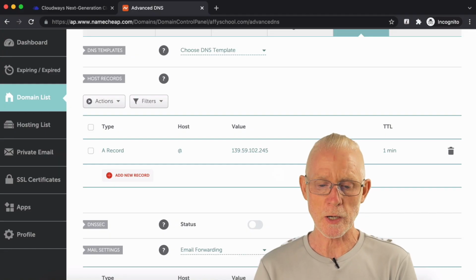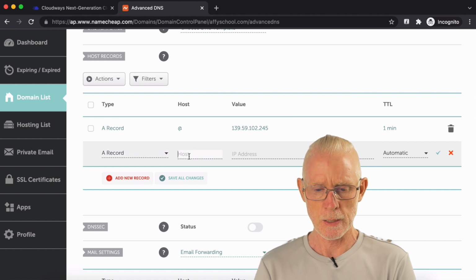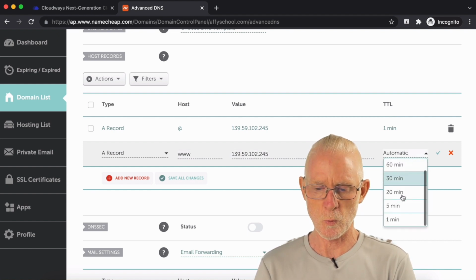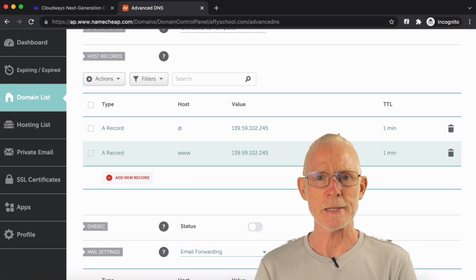So we're going to create one more record, which is a www record. So I'm going to do this as an A record. You can do it in a couple of different ways, but I'm going to do it as the A record and www, and then the IP address, change that down to 1 minute as well, and add that. So that's our basic DNS.